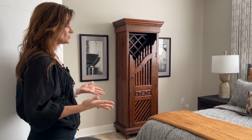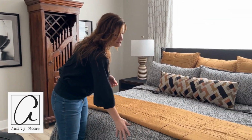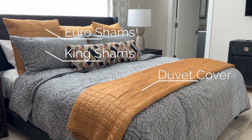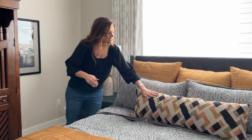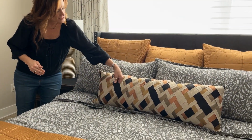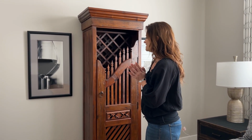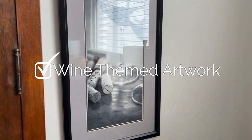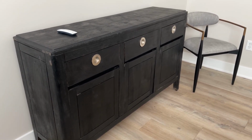So we again used Amity Home for the bedding, and we found this gorgeous duvet cover, and then accentuated that with the matching Euro shams, and then the king shams match, obviously, the duvet. We found this really fun pillow, again by Amity Home, but I love that it's just ribbons. To complement this piece, then we found these really fun pictures featuring glasses of wine, and I really feel like it just really helps frame this wall in. This is another piece that we added as well.